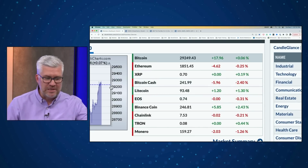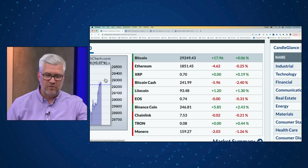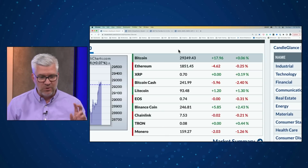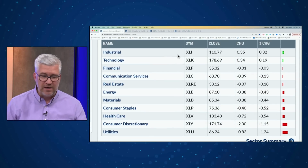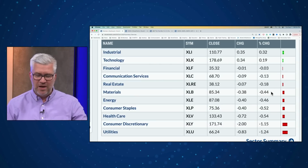Bitcoin and cryptocurrencies bounced higher through the equity trading session, getting back up toward that big round number of 30,000, which we've talked about. Not quite there. Bitcoin essentially got back up to a zero level from yesterday's close at the end of the 24-hour session yesterday. Looking over at sector returns, only a couple were in the green by the end of the day. Industrials and technology were both up, but not by much, 0.2 to 0.3% each. Everything else was in the red.